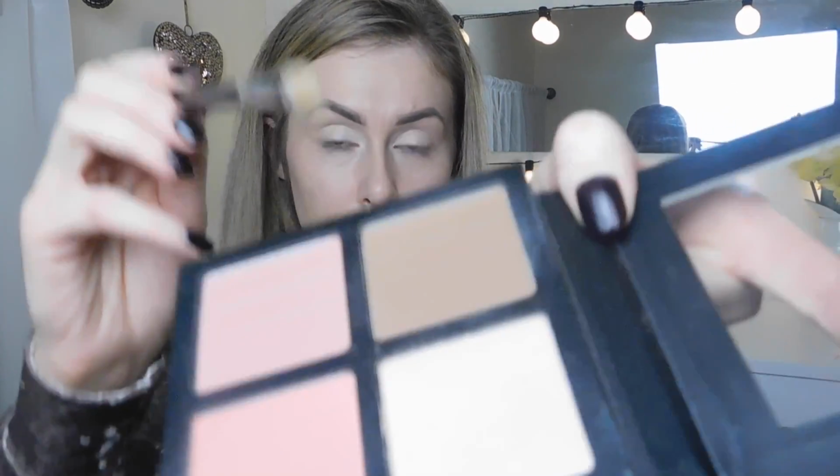Now I'm going to use a MAC 217 brush, the most popular YouTube brush ever. And I'm going to use the contour shade. And I'm going to buff this in to my crease. So I am just sort of packing it on, and then I will take a clean brush to blend it all afterwards, because obviously it's not super pigmented, and I am trying to build up the colour, but I need to blend that in with a clean blending brush. Where is that? There we go.